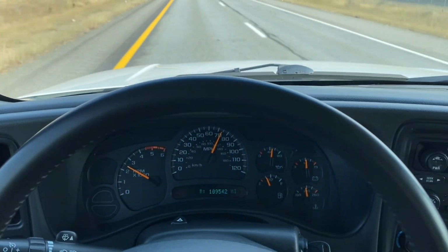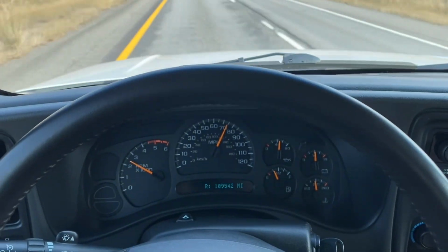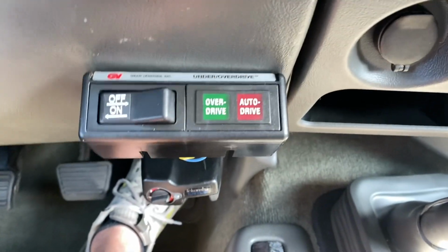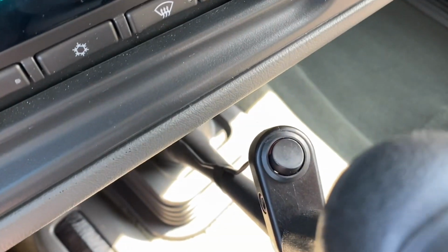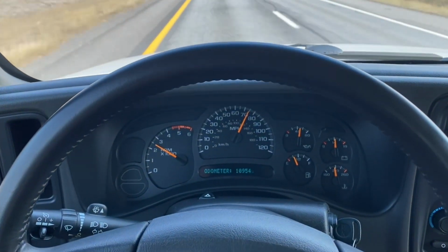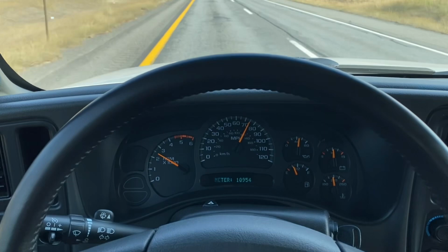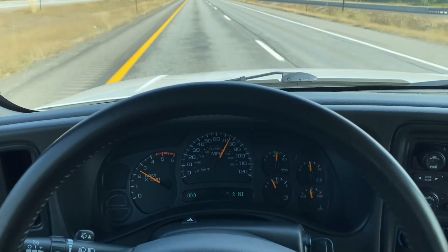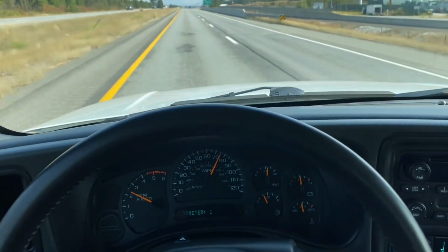Okay, so up on the highway a ways, we're doing 70 to 75 miles per hour here. We'll come down and flip the Gear Vendors to the on position. Again, you'll see that button there. At about 75, we're doing 2,500 RPM. I'm going to push the clutch in, flip the switch on the shifter, and you'll see the change in RPM.